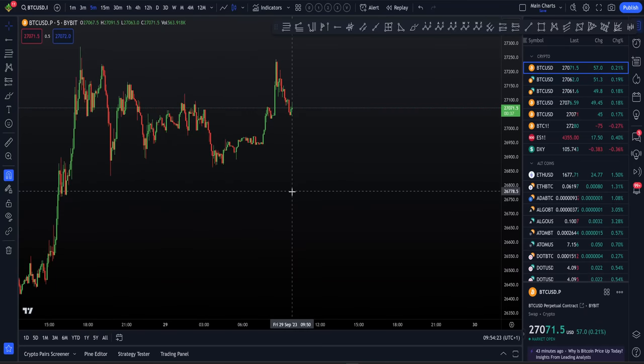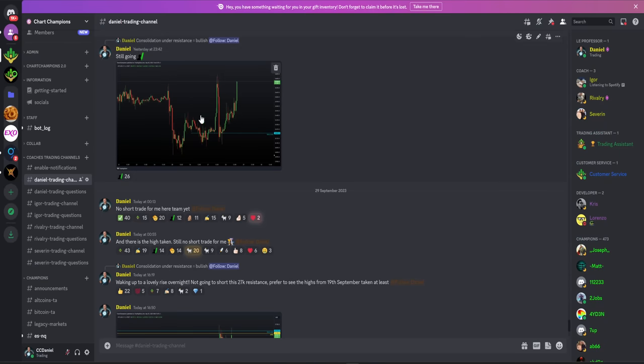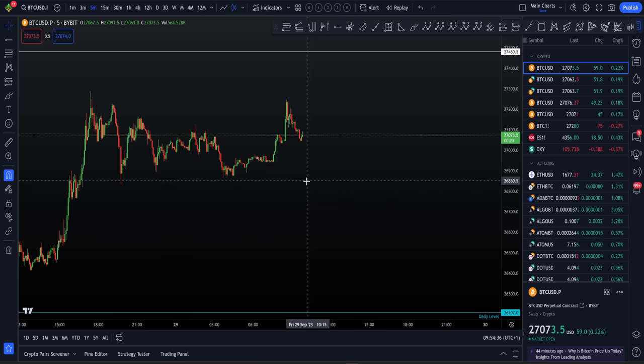I will be looking at the order flow here to confirm. But as it stands, that's the trade that I'm looking at today. Not taking the short here, looking for the long on the retracement. We'll confirm the long trade entry to the champion members first, as always. And that's basically what I'm looking at.